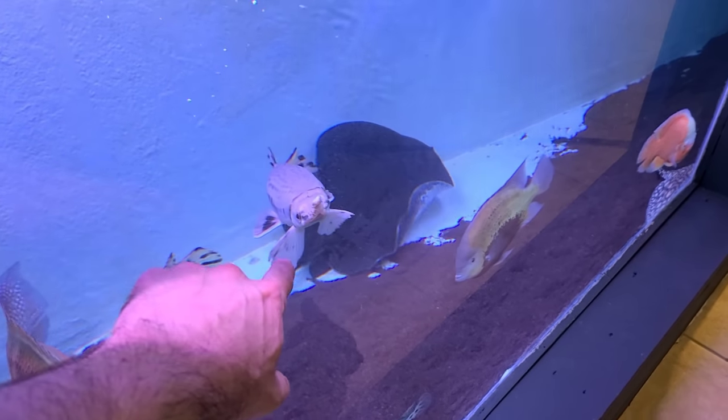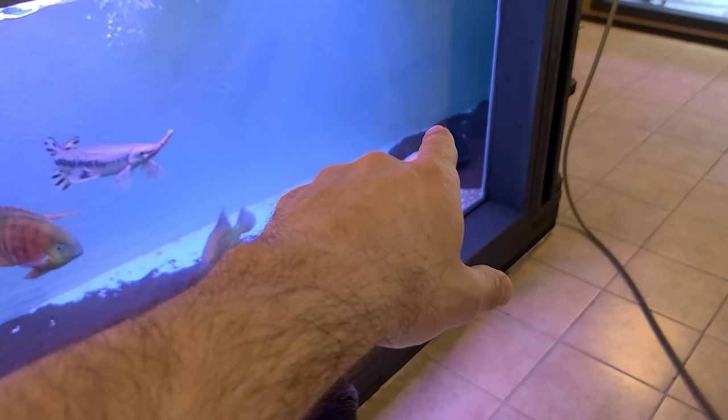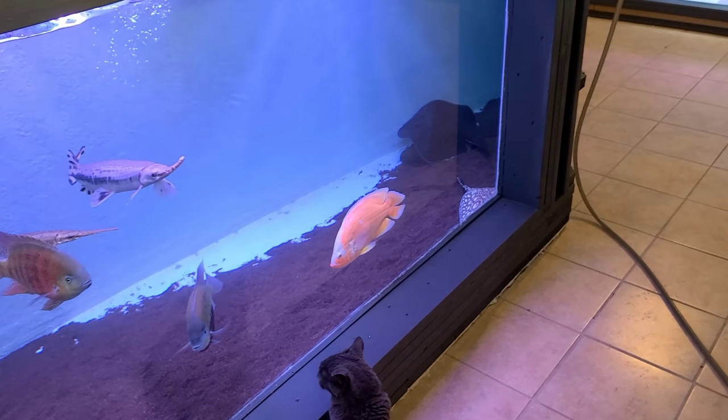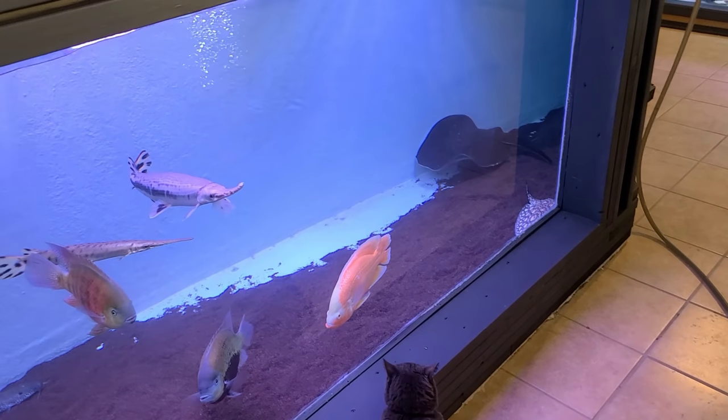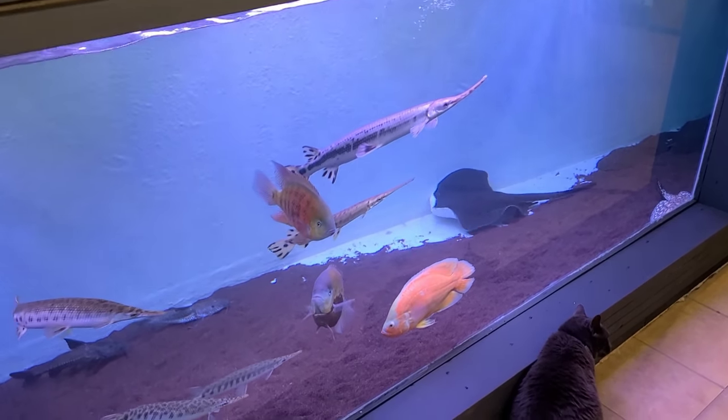Also, forgive me, I got to clean the glass here. As you see, there's a good biofilm going. But yeah, if you're wondering about that stingray, he's fine. He's been like that for a while, but he may have some nerve damage to the disc. So that's unfortunate. I'm hoping it gets better over time.